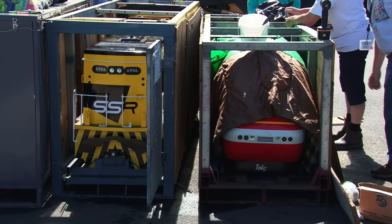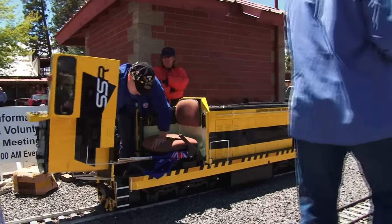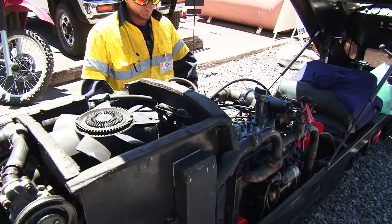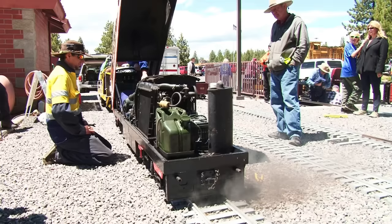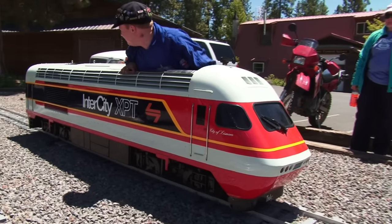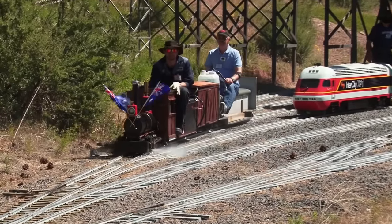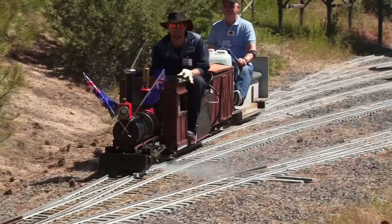They were shipped in crates from Melbourne, Australia to Los Angeles, and then taken by truck to Portland, Oregon. Upon arrival to Train Mountain, they had to be unpacked from their crates. This was the first time the Australians got to see their trains in well over a month. But the main thing is to come over here and have a bit of fun and have a look at a few people and meet some people from last time. With the trains unpacked and in good working order, it was time to head out and explore the miles and miles of track that Train Mountain has to offer.